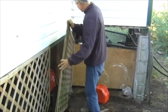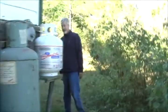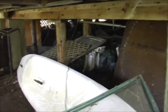The generator comes home. It looks all nice. And I rigged this up so it's cleaner now and the leaves can't get in there. The idea is to keep all leaves and crap away from the house and out from under the house.